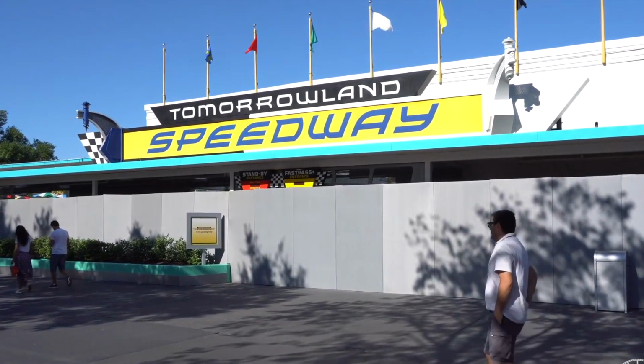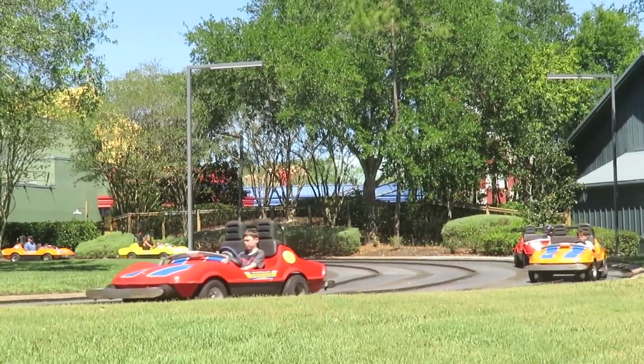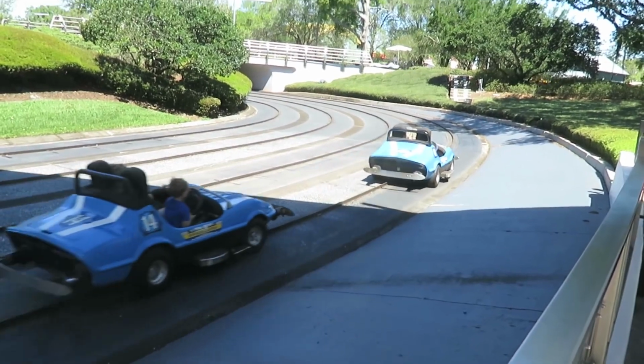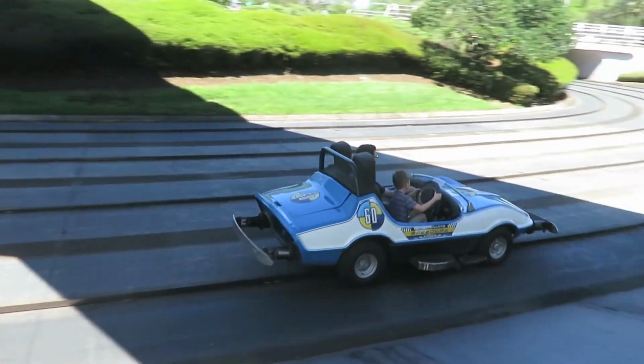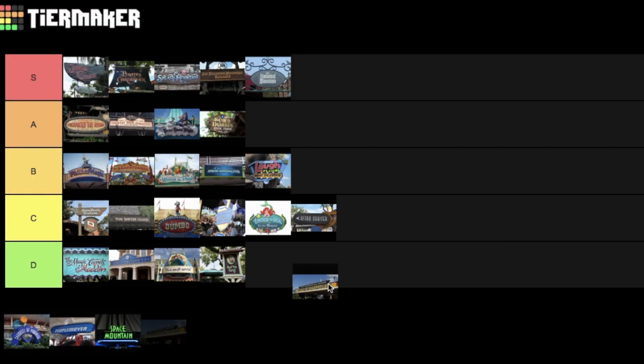Now onto the Tomorrowland Speedway. As a kid, I remember loving this attraction as I was able to drive a real car for the first time. As an adult, you realize how slow and restricting this ride can be. It's still enjoyable as you get to see different areas of the park, so it's still a B tier attraction.